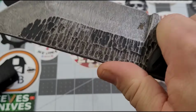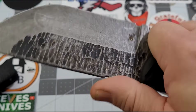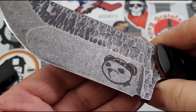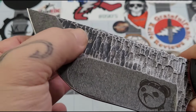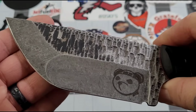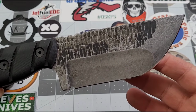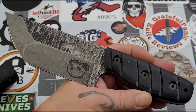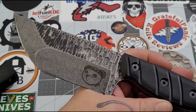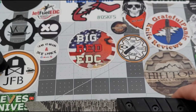You got jimping there on the back of the blade. Catches my thumb pretty well. Again, nice compound grind on it. Hollow through here. Flat out on the tip. Oh, man. This thing is a beast. You could put this thing through the works. My goodness. We'll give you a little bit of specs on it.